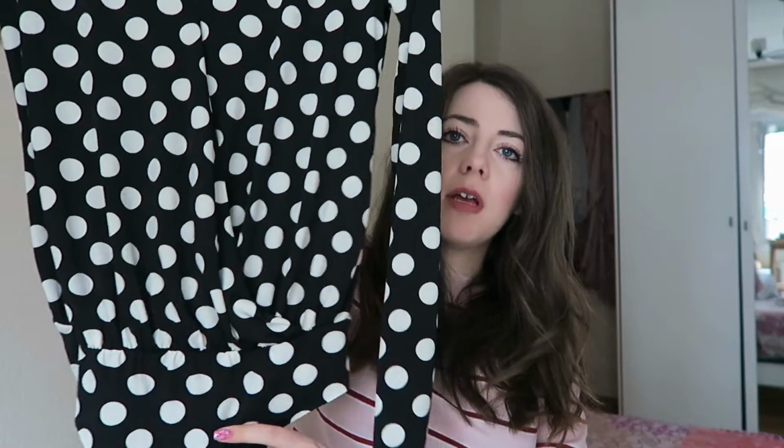Okay, so the third trend that I'm really loving at the moment is polka dots, and I don't think I'd really call polka dots a trend. I think they're always kind of in style, but they are cropping up a lot more in the shops now. And this bodysuit is from Stradivarius, and I got this just before Valentine's Day. It was in my Valentine's Day lookbook actually, so if you haven't seen that, I'll link that down below.